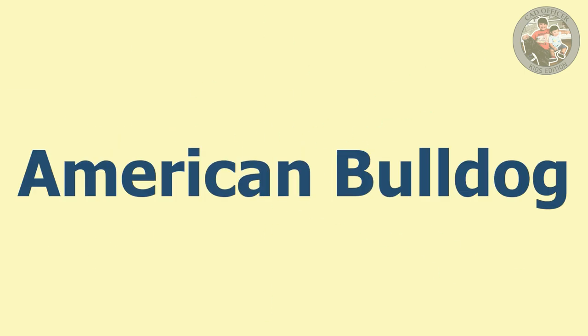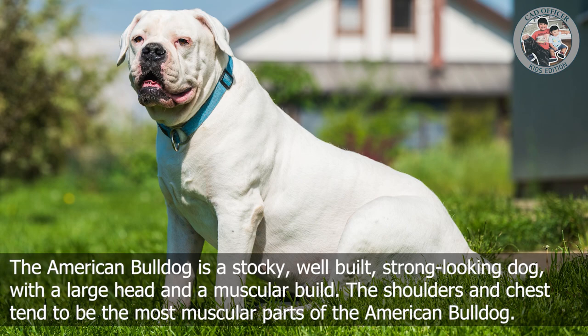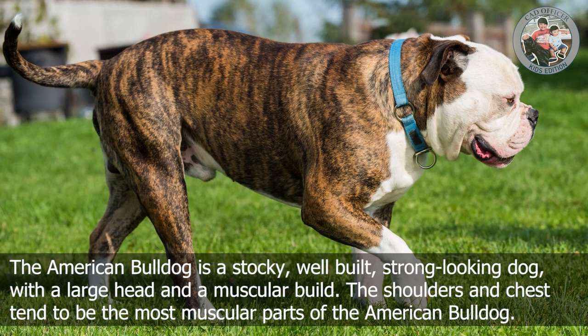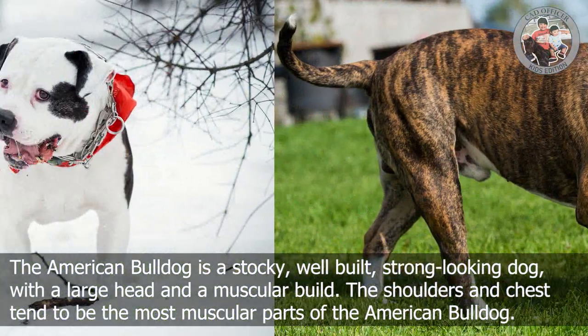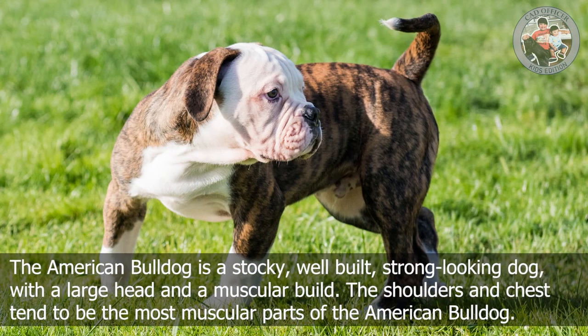A is for American Bulldog. The American Bulldog is a stocky, well-built, strong-looking dog with a large head and a muscular build. The shoulders and chest tend to be the most muscular parts of the American Bulldog.